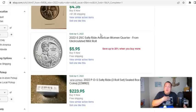At first, I was disappointed. I was a little upset that I could not get some of these 3-roll sets. And I'll be honest, I wanted to flip them, because it's really easy money, and I could use that to buy something else for my collection. I mean, that's just the way the coin market is.